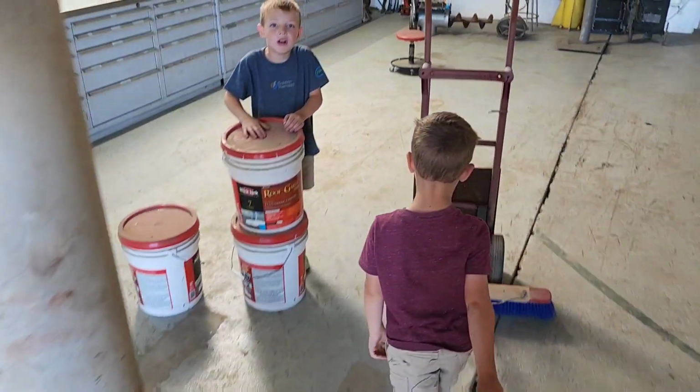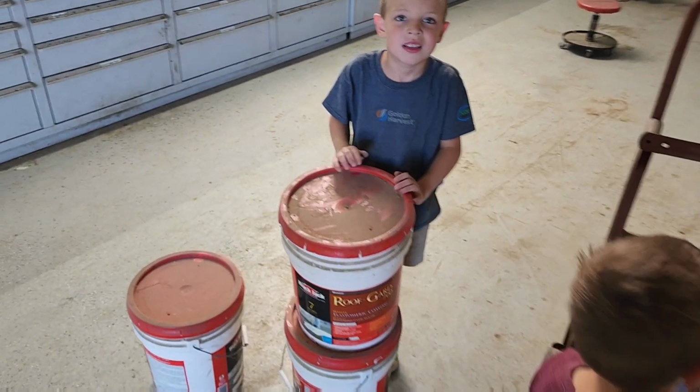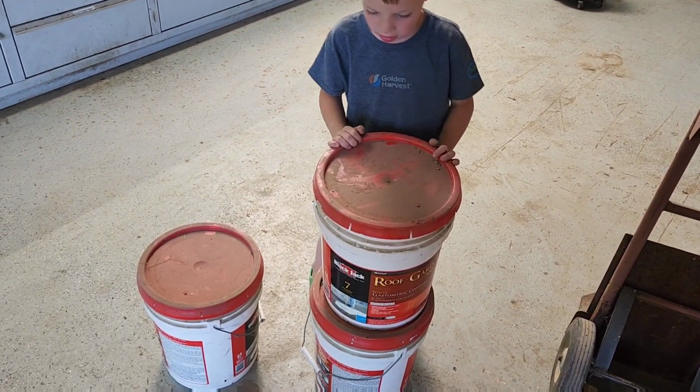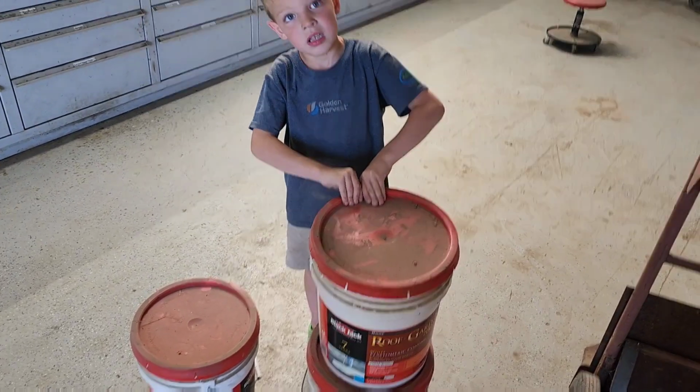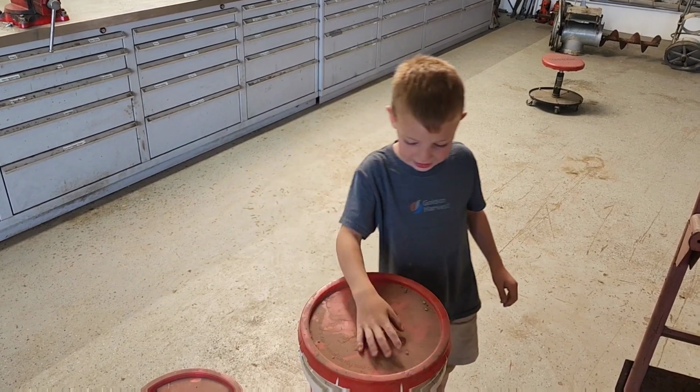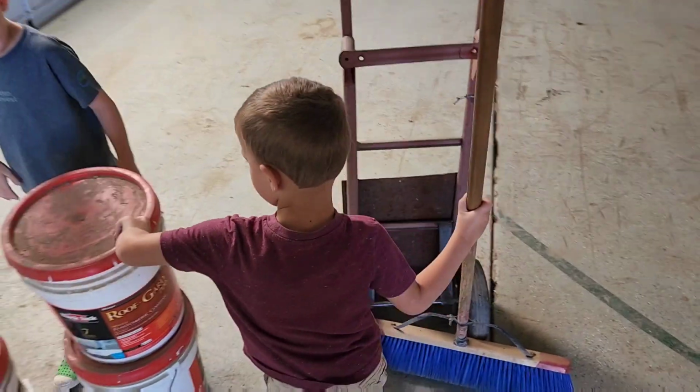What's in there? Oil. Nope. That's the paint for the roof for the barn where Grandpa was power washing. It's an elastomeric coating. It's to seal up all the leaks. Is it white? It is white. I'm not going to open it right now. Sorry, dude. I can open it. Okay, you go ahead. Anyway.